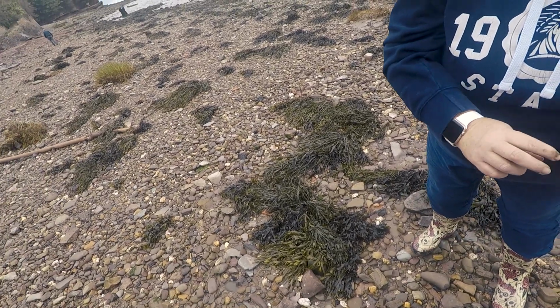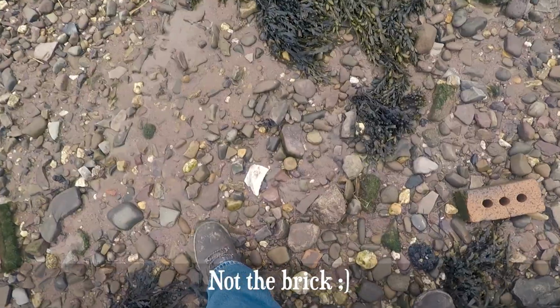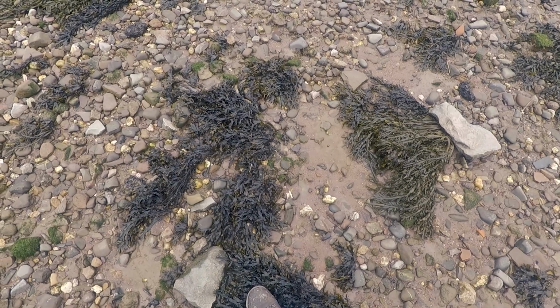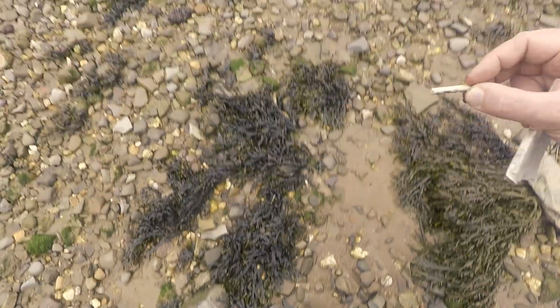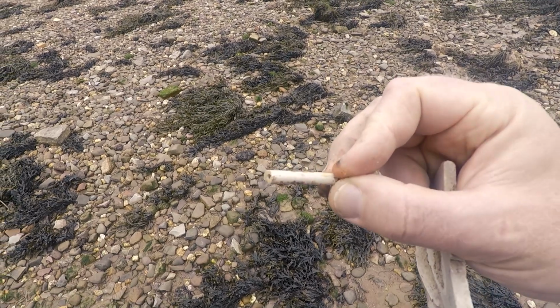It doesn't appear to have patterns. It's some kind of pottery. That's something that looks fairly large. Bend down and pick that up and see what it is. I'm not sure. It's a fairly large piece of pottery though. I've yet to find my own piece of pipe stem, and I think I'm about to change that. Here's one down here. Yep, my very first piece of pipe stem. Well chuffed with that.